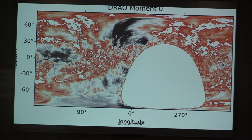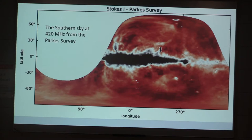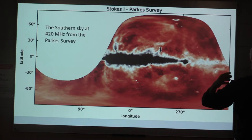Now here in the south, this is the Stokes I from Parkes. Now we fill in the gap that we didn't see before, but on the other hand, then we don't see the northern sky. So there's another big white cutout, which is everything to the north of where the Parkes horizon is. Again, now you can see the galactic center very well. The galactic center goes directly over our heads, but it's a little bit to the south, as seen from Parkes. But still, we've got a good view of it.